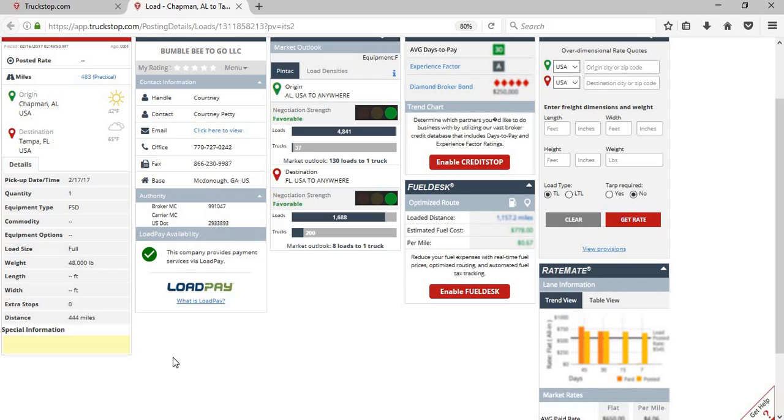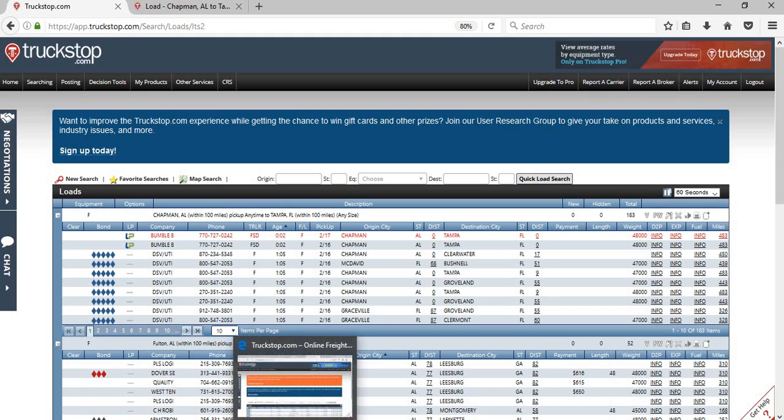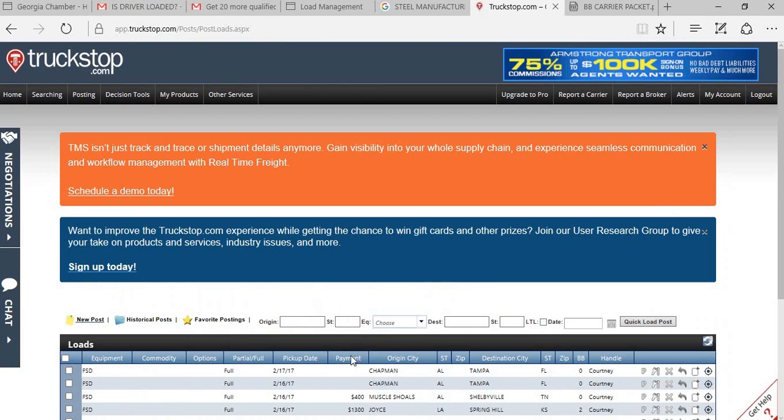If you had any special information like your name and number, requires a 6 or 8 foot tarp, it will be in this box. So when a carrier's interested in that load, they may go ahead and call you. Okay? So that's just what it looks like on the carrier side. So now you have your load posted. You want to go back to the broker side. You have your load posted.